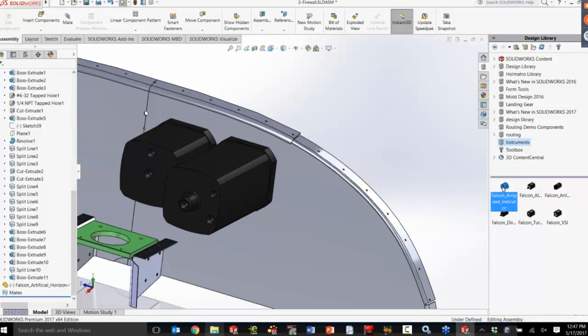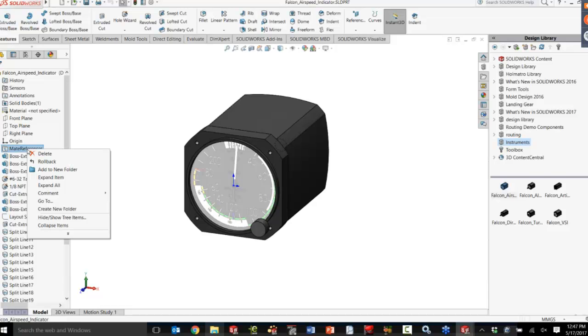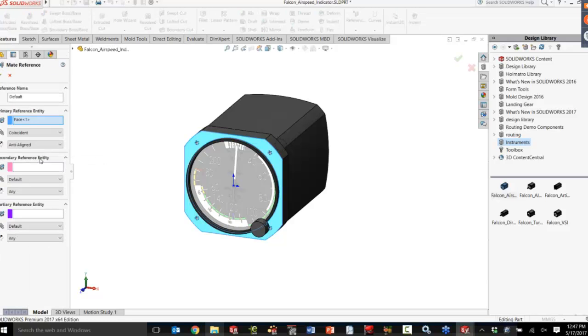So if I go back and double click on that part, open it up, here are those mate references. I can see that one, and I can go ahead and edit the definition. Right click on any object in SolidWorks. It's going to give you some properties, but it also almost always gives you an edit definition, edit sketch, or edit feature. There's always an edit option there. So I'm going to edit the definition of that mate reference like I did before.